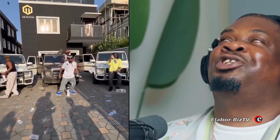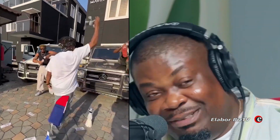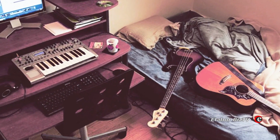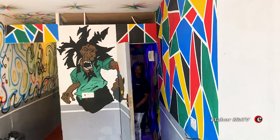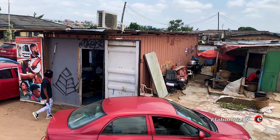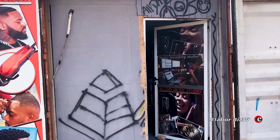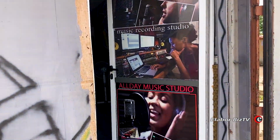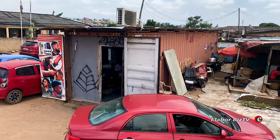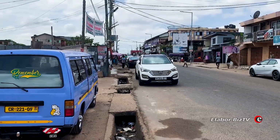Nevertheless, a lot of African youths with no such capital are still finding ways to gain entrance into the industry by investing in bedroom or mini recording studio. One of such youths is Samuel Kwesi, an up-and-coming musician whose undying passion for music saw him establish a makeshift studio named All Day Music Studio, located inside a shipping container at Fadama in Accra, Ghana.